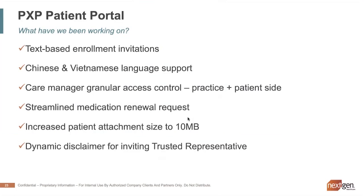We've recently added support for care manager granular access control on both the patient side and the practice side, so that the patient, when adding a trusted representative, for example, can choose to give full access to their account, or they might only want to give access to a module within their account. So they could suppress, let's say, health records, and they could suppress medications, but they might want to keep an appointment display and forms. So the patient would be able to do that now when they submit a trusted representative invitation. And the practice has the same capability to titrate that more granular permission within Practice Portal at a per patient level, or per guardian level, or per trusted representative level.